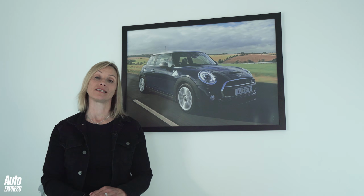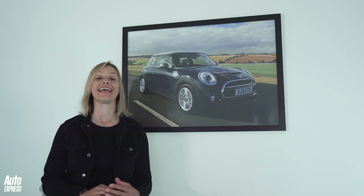Whichever model is hot enough for you, driving a Mini is big fun.